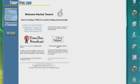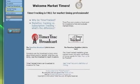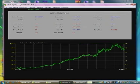Trading system developers sign up with TimerTrack to independently evaluate their trading system in real time. The ranking service looks at the trading signals issued by the system as they arrive and gradually builds a chart showing actual verified performance of the system.